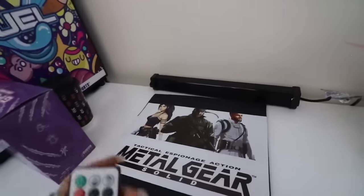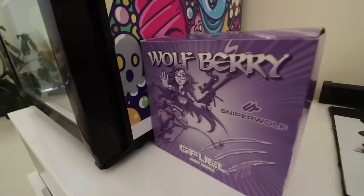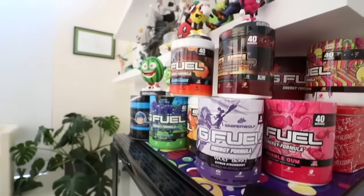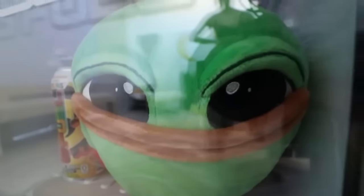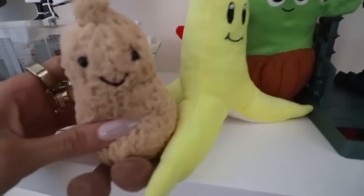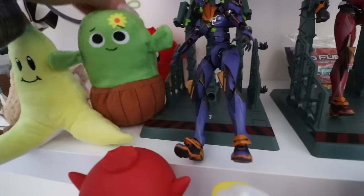This is my light behind my video. I just gotta hit this button, nothing fancy, and then it turns off. Nice. Of course, we got the Wolf Berry right here, my very own flavor, the most delicious of G Fuel flavors. Also got the whole mini fridge behind me. Fridge is running low. I keep my cans in my other fridge. Oh, hello there. I got some Eva units right here. My sister gave me this little nut. Isn't he sweet? I've spent $80 trying to get him out of a claw machine, and I won this little lady at the fair.